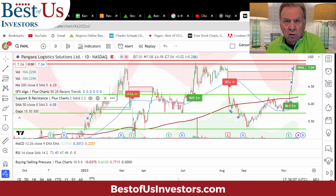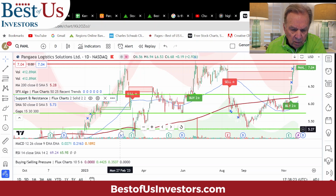Now, part of the research I will do is look on my Trading View chart and see how the stock reacts to its dividend payment. So in other words, if I come in prior dividend back on February the 22nd, 2023, it looks like the price would go up in anticipation of the dividend and then possibly go down a bit after the payment of the dividend and then go up.